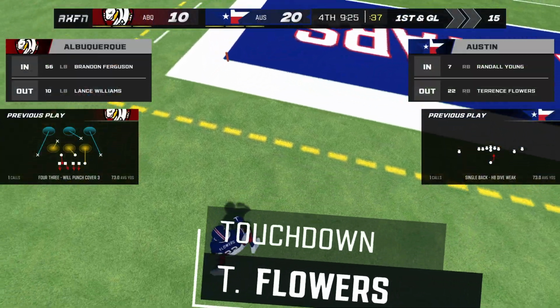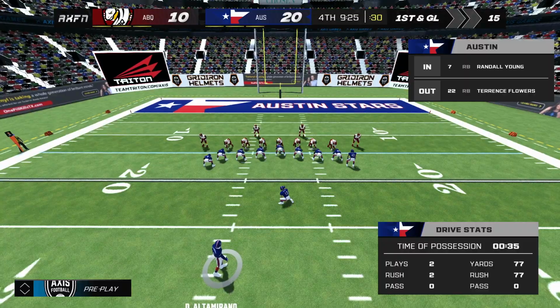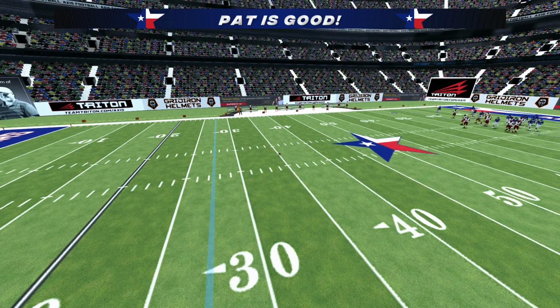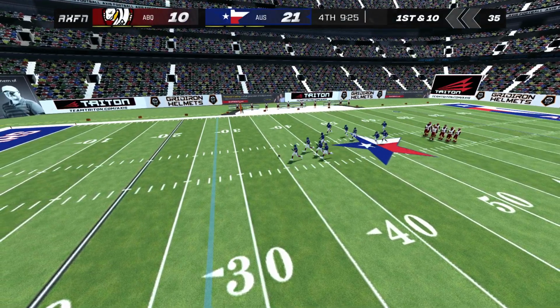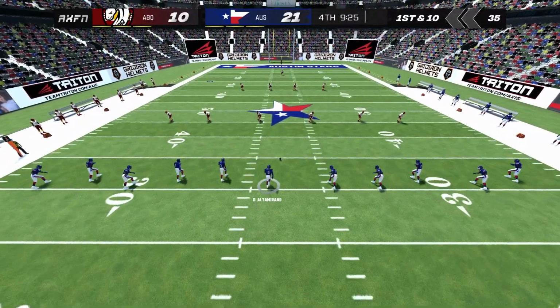Flowers really turned on the Jets once he hit the secondary. The rest is history. It's up. And it's good. The home team adds another score, 21-10. In many ways, this one was not the game we expected, Dave. But certainly, this type of lead has made a statement.